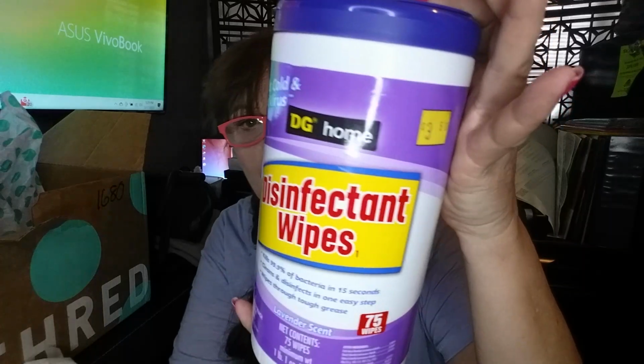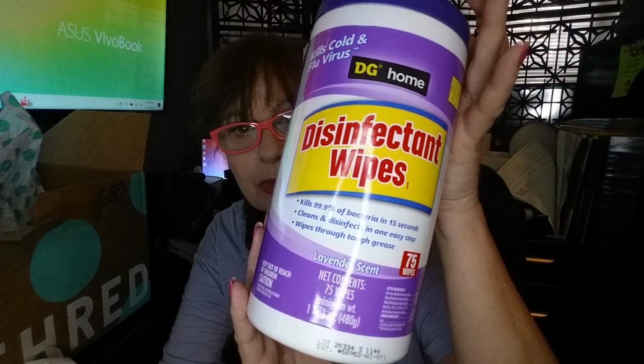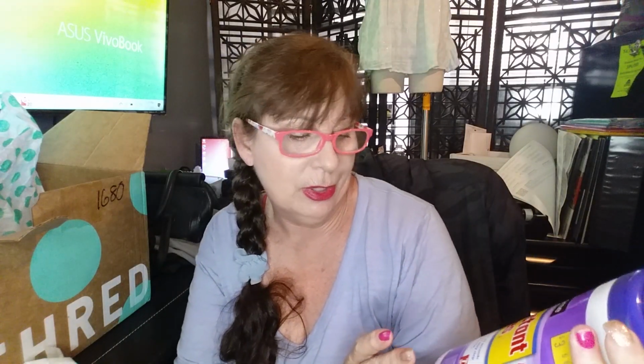Oh, by the way, these wipes, this is all I use. Dollar General disinfectant wipes, lavender, I think. Lavender scent. Cheap.